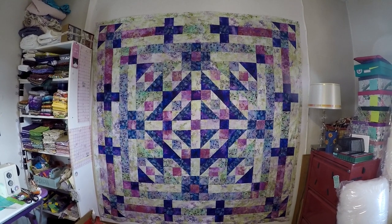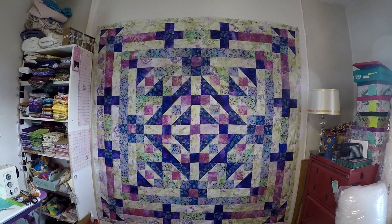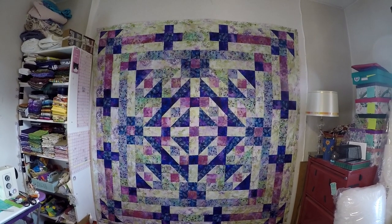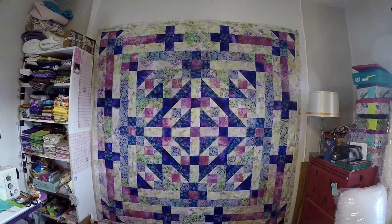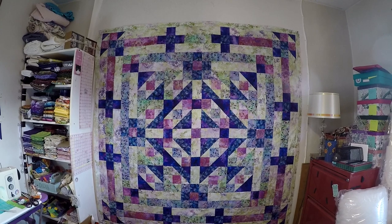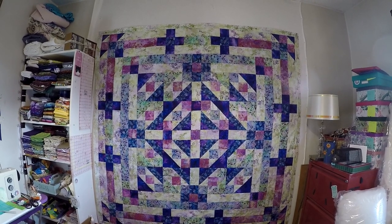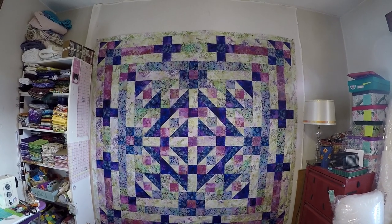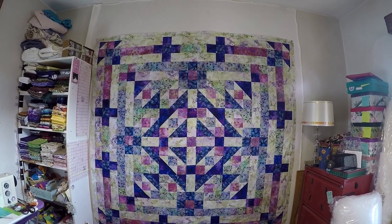So for now, at least, that's the end of the Mystery Quilt Along. I hope you've enjoyed these videos. I've definitely enjoyed making the quilt. It's been a different sort of experience to my normal quilting, which is very scrappy and make it up as I go along. So it's been interesting doing something this precise and planned, but certainly going to have a beautiful quilt come out at the end of it. So I'm very happy with how it's looking.